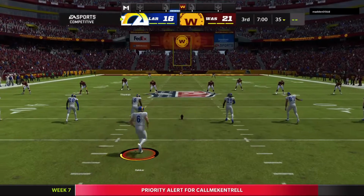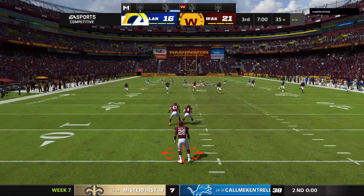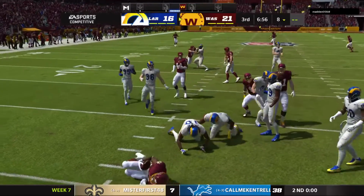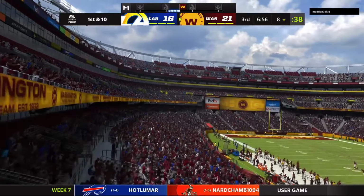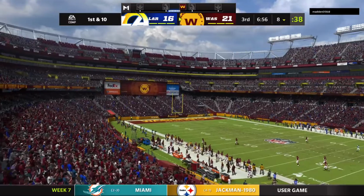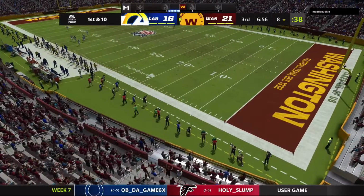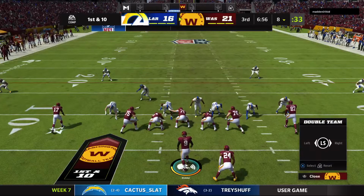So Washington in a good spot. They've got the lead. They will get the football as the second half gets underway. From the 6. And he's going to be taken down inside the 10 at about the 8-yard line. The Washington offense at the line and ready to roll. And they've got the lead.